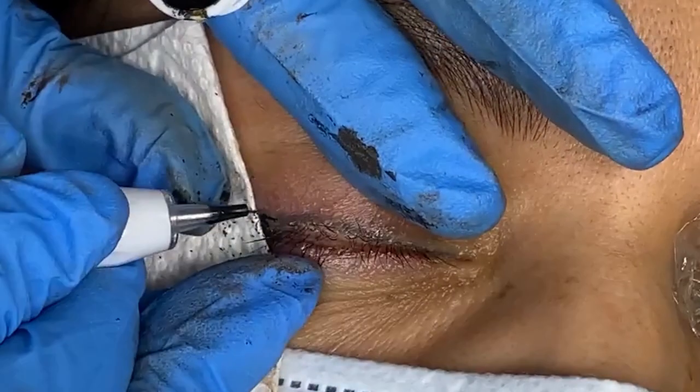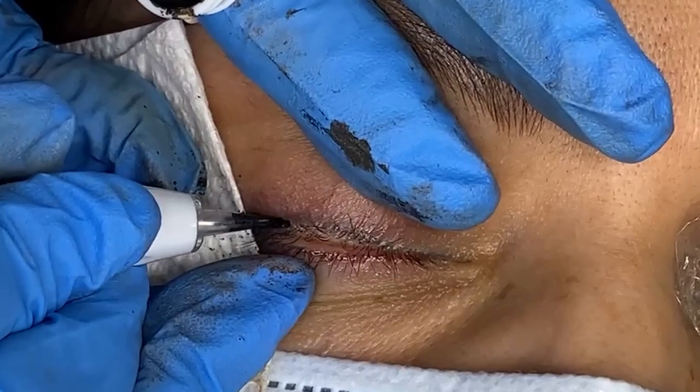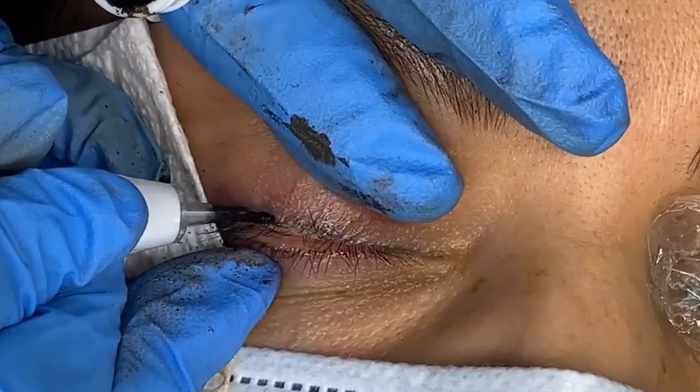So it all depends on what style you're looking for. So we do it right for you. My client knows exactly what she wants. If you want smoky eyes, it's fine. We can do that, no problem.